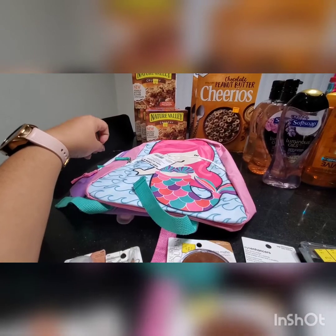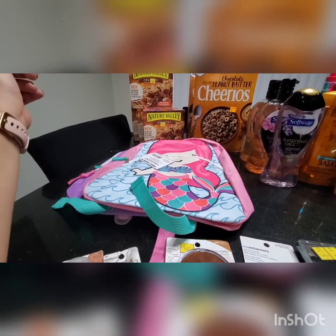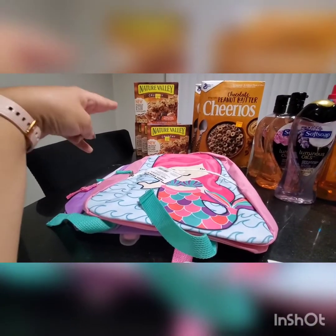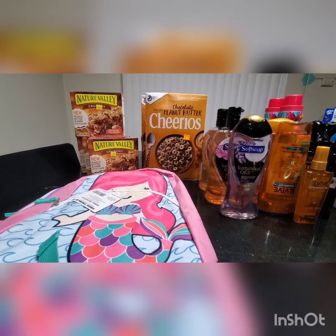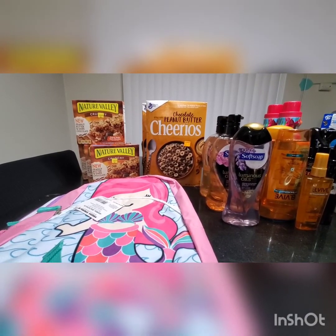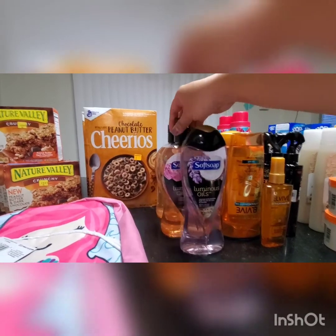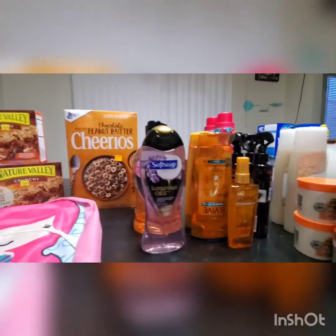The Nature Valley were ringing up for $1.33 or something like that. And then we had a buy two, get $1 off digital coupon, so I did that transaction twice. Same with the Cheerios. They were ringing up $1.35, and we had a $1 off two digital. The Softsoaps, the smaller one here was ringing up $1 something, and these were $2.70, the big ones. And I had 75-cent printed coupons for those.